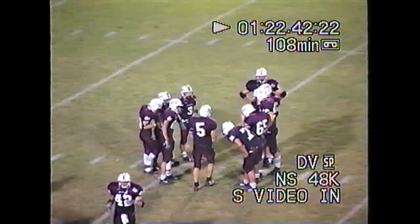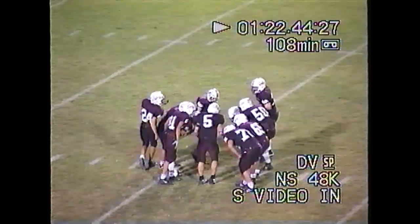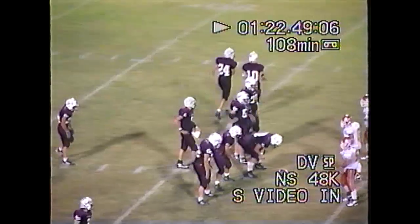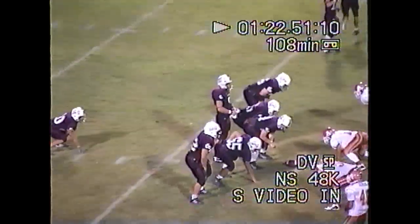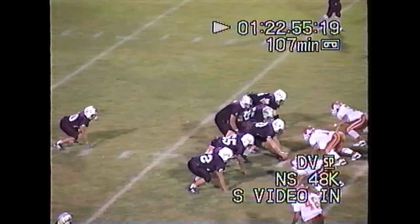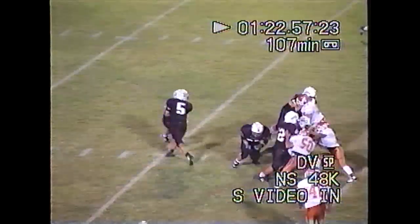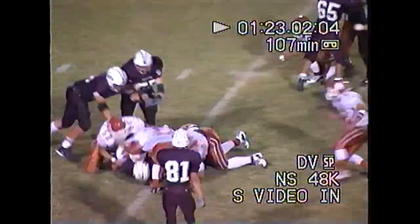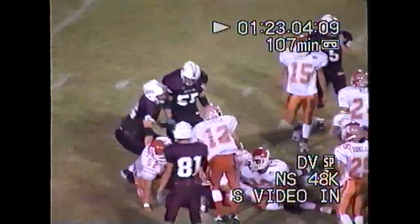The clock rolling. And Billy, what we saw in the first half was an air attack by both teams. And here to open up the third quarter, it's been almost exclusively the running game. Well, they're in a double formation right now, so here comes the pass. Nope. It's a draw. Draw play to the right side. Bring it out to the 41-yard line.